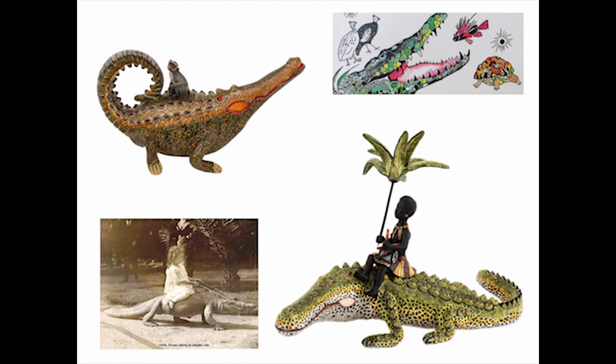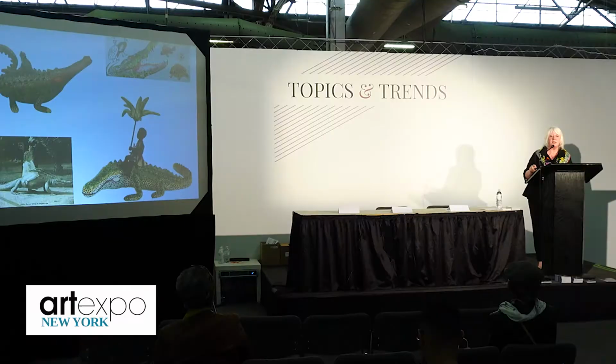It was once possible to ride on alligators in Florida and California. These are real life photographs on the bottom left there. And the Ardmore artists have also had fun making crocodiles and alligators into their sculptural pieces. And the piece on the top left is actually a teapot in the form of an alligator or crocodile.